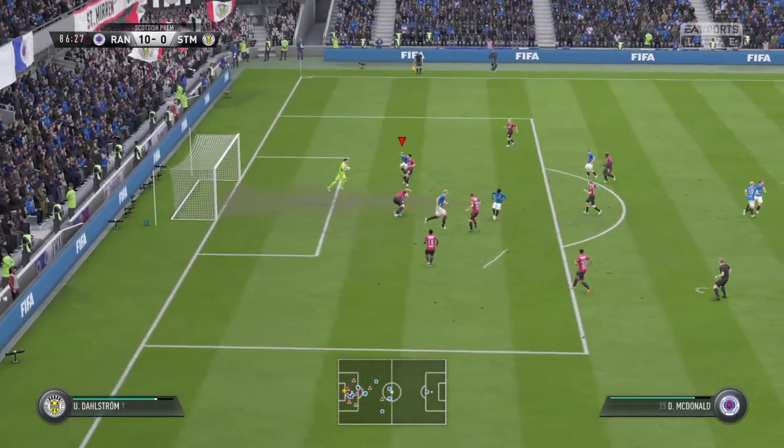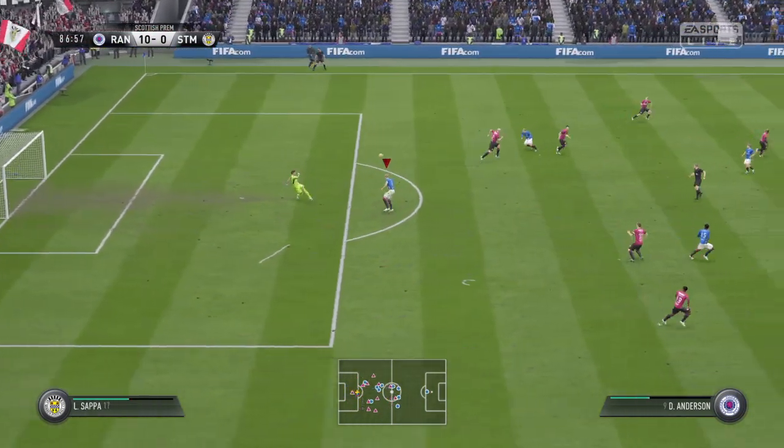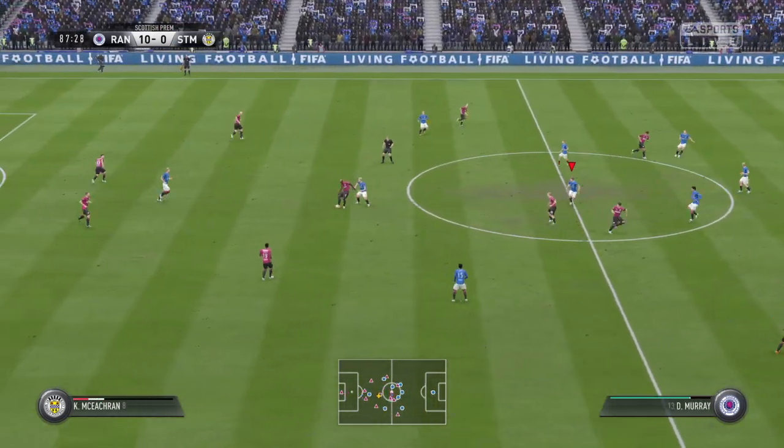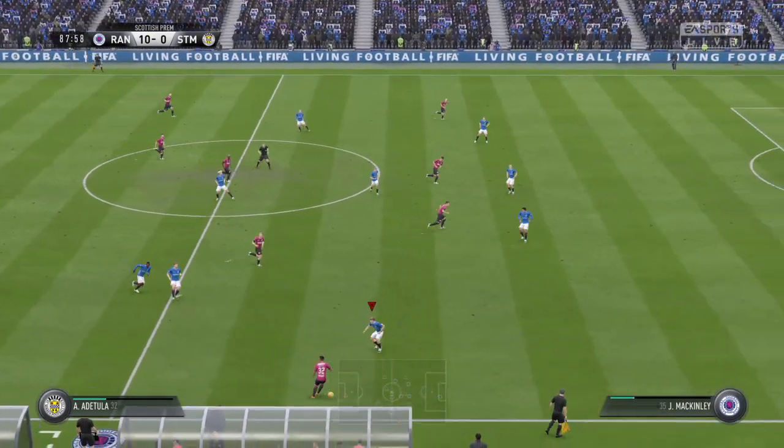Well, that's his best save, probably, of the day. We haven't quite seen his A-game, have we, up to this point? No, redeemed himself a little bit there. He's had butterfingers quite often, but safe hands there.